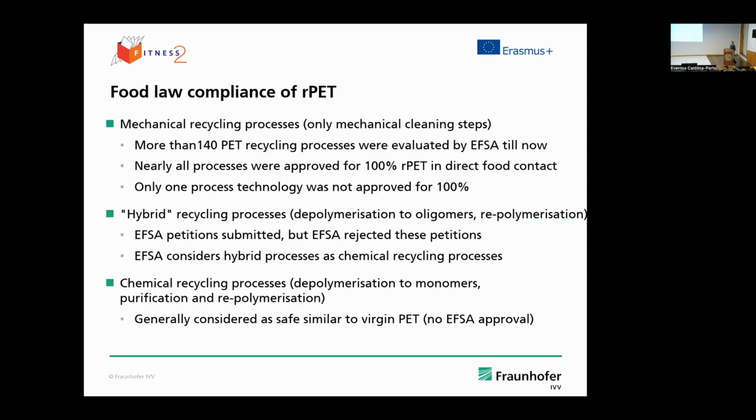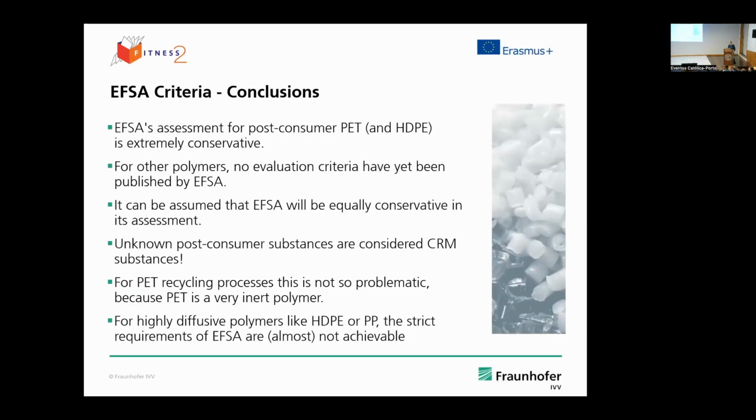So summarizing the situation, for these mechanical recycling processes, over 140 recycling processes were evaluated by EFSA till now. And we will talk a little bit about the newly introduced aspects by the new recycling regulation. So I'm not going to detail here, but I would like to come to my final conclusions.